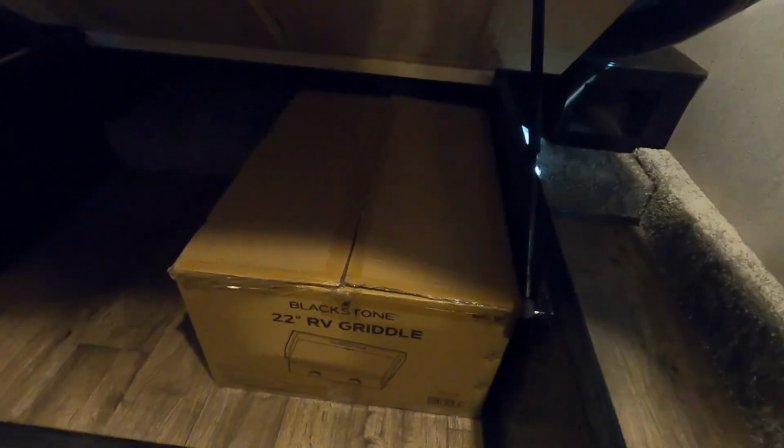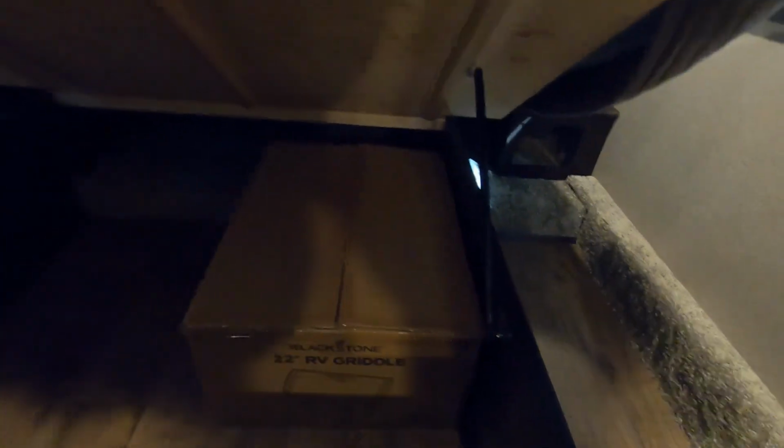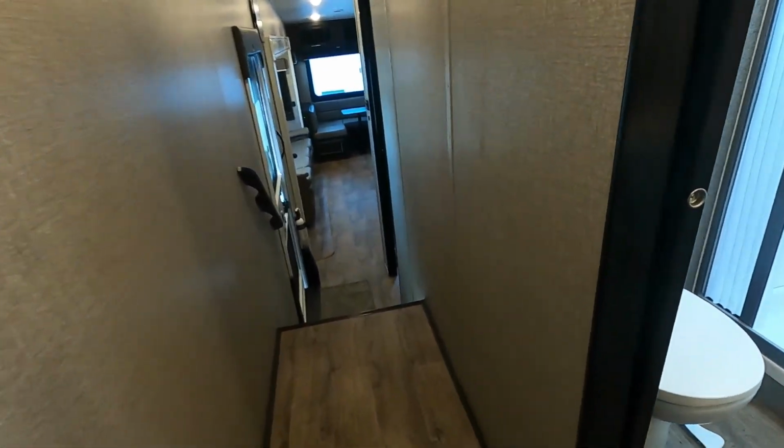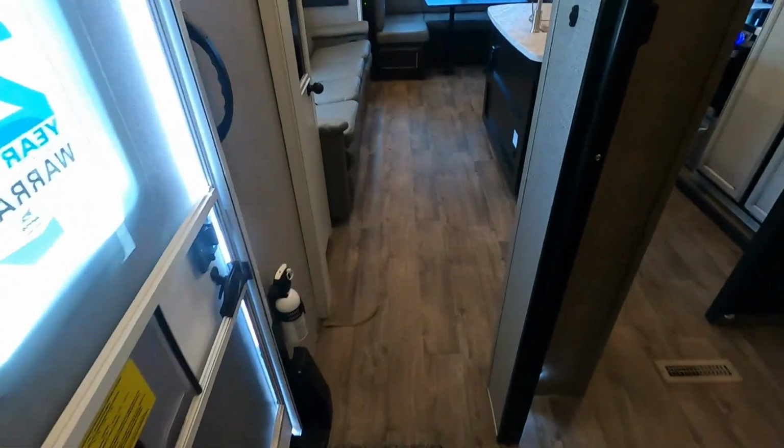And there is your big RV griddle that goes outside. Sits on that big metal bar. So that about covers everything on the inside. Let's act like we're leaving the campsite to close this up.